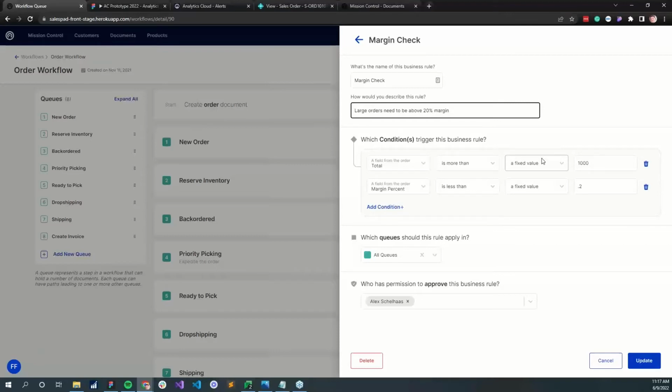$1,000. And so it's really just written out in really human language. And then margin percent is less than a fixed value, 20%. What this allows us to do is just say any document that's over $1,000 with less than 20% margin gets blocked immediately, so that the system doesn't allow your sales team, your customer service team to move that document through. But what you could also do is add more and more conditions.